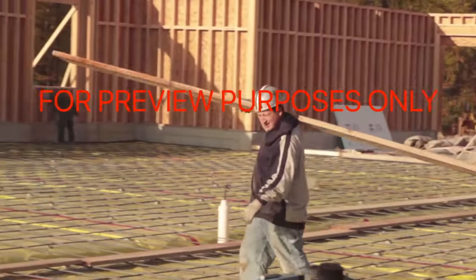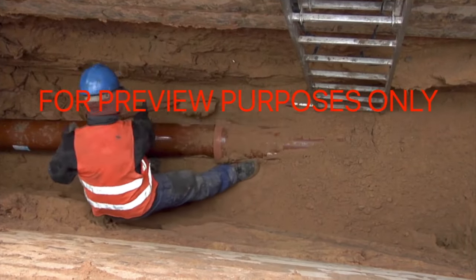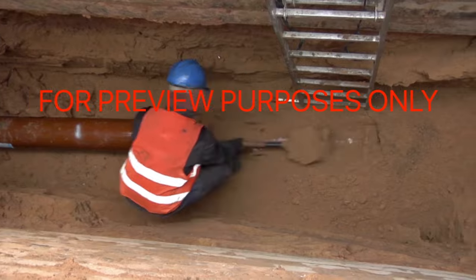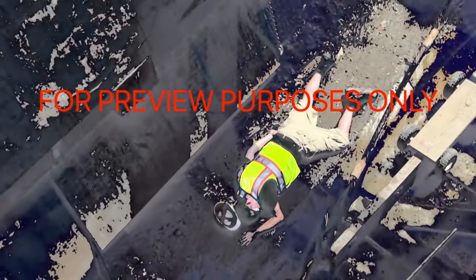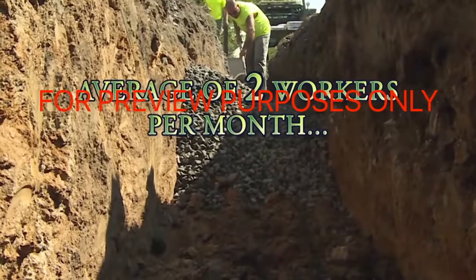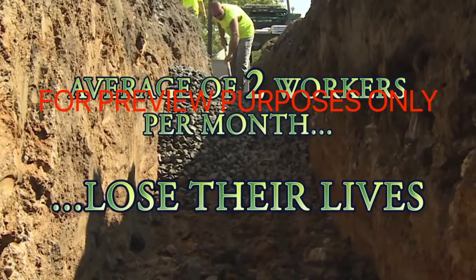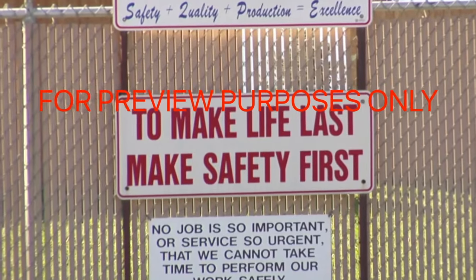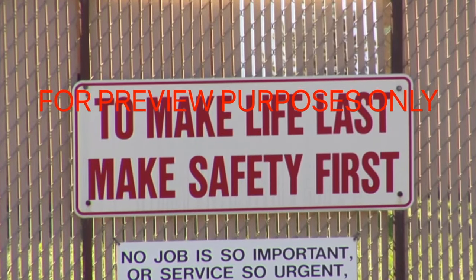Compared to other areas on a construction site, working in an excavation more than doubles your chances of being killed on the job. And some of the greatest excavation hazards can be encountered when you work in a trench. An average of 2 workers lose their lives every month when a trench they're working in collapses on them. But many of these deaths and thousands of injuries can be prevented. In this program, we'll show you how.